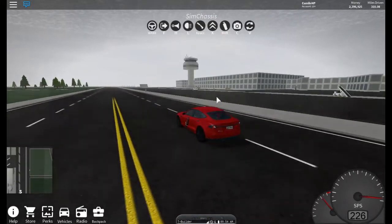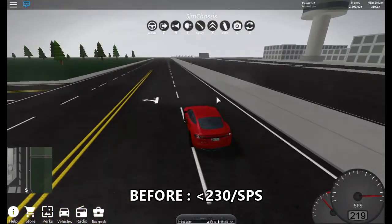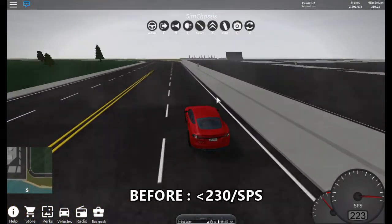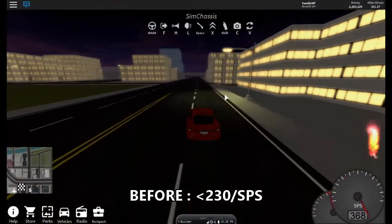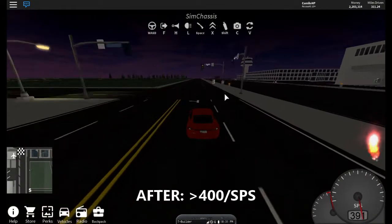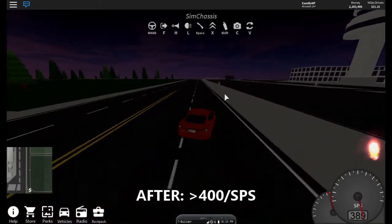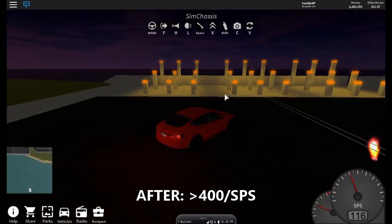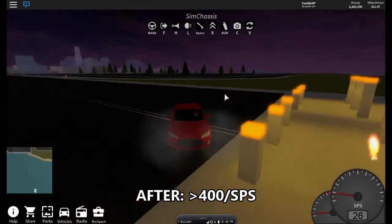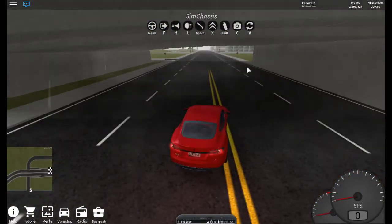Here I am in my Tesla, going just a little bit below 230 studs per second. Nowhere near the speed I've wanted my car to be. But here we are after the mods, going nearly double that at 400 studs per second. You can quite possibly go almost double your current speed with these modifications I'm putting on.